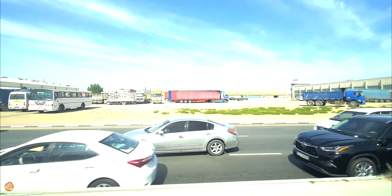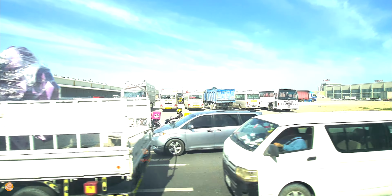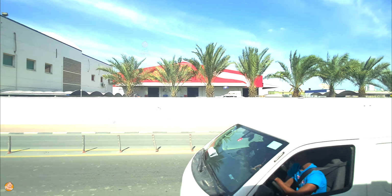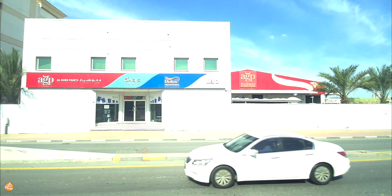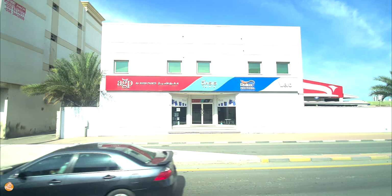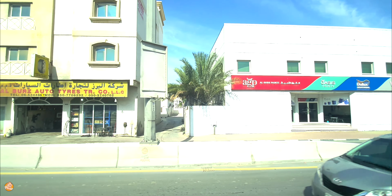Personalized information. The personalized Nol card has the cardholder's name and photo printed on the card, making it easy to identify. Overall, the personalized Nol card is a convenient and secure option for frequent commuters who use public transportation in Dubai regularly. The personalized information on the card adds an extra layer of security, and the fare discounts and other benefits make it a cost-effective option as well.